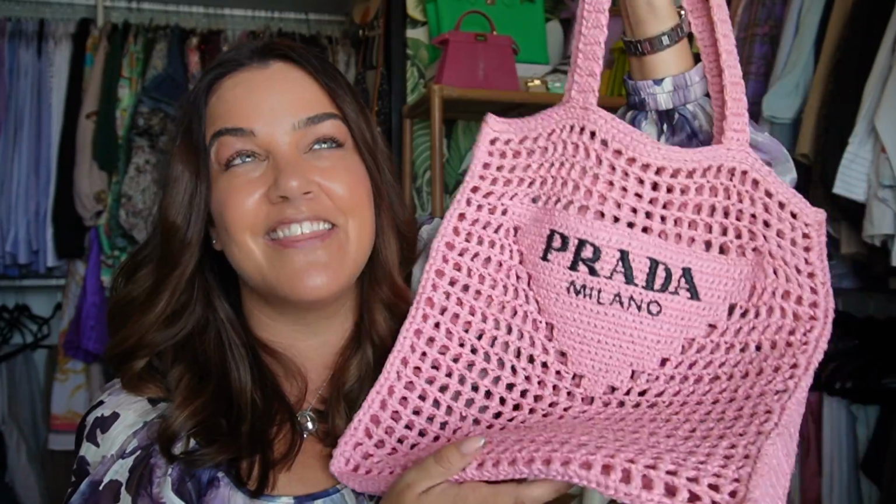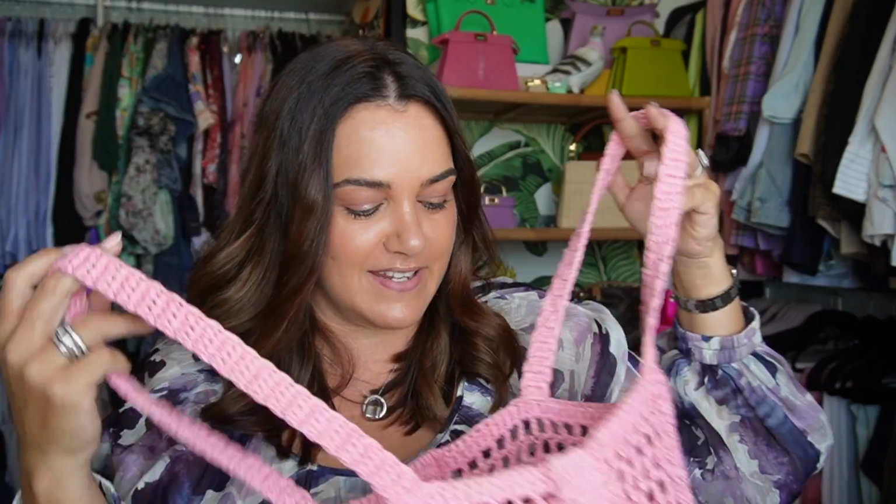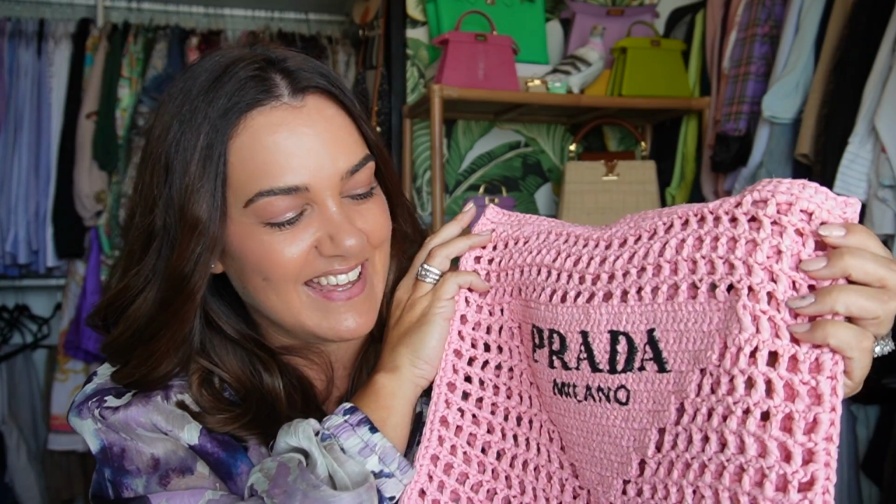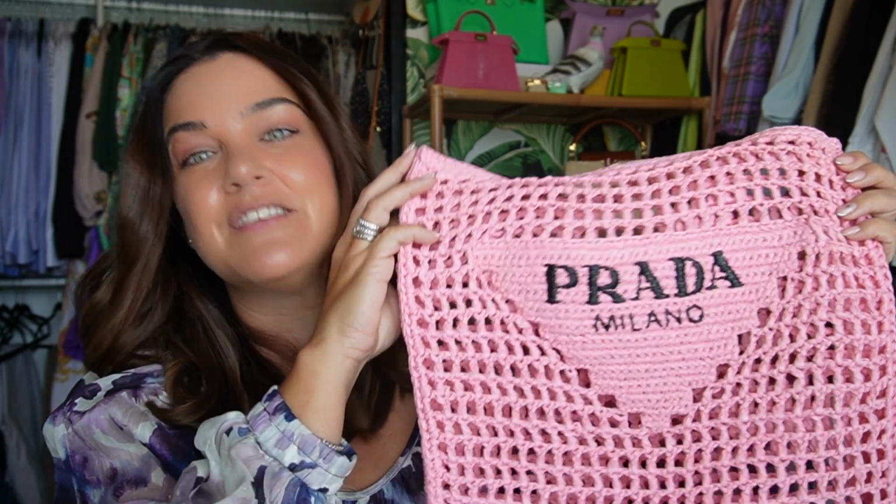$1,300. This bag retails for $3,000. $1,300, it's mine, I'm taking it. It is gloriously soft, it is malleable. I was a bit concerned about going with pink, to be honest, because I thought that the natural colour would go with much more, but I've got a lot of natural coloured raffia bags, and this just goes with everything in my wardrobe. It's super fun.